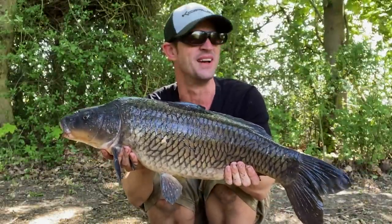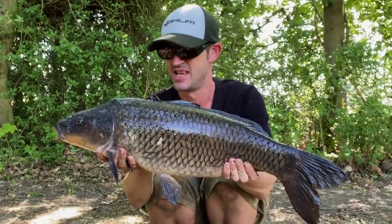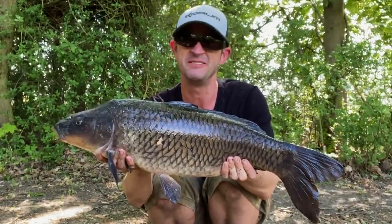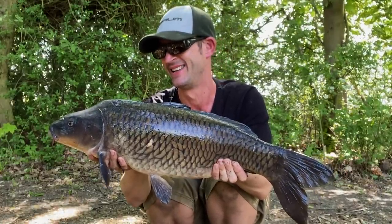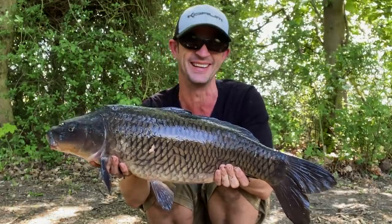Don't know how many more I'm going to actually catch or try and catch. Having to work for them a bit now, but you know, maybe a few more. See how we get on. Could catch these little dark commons all day long. Stunning.